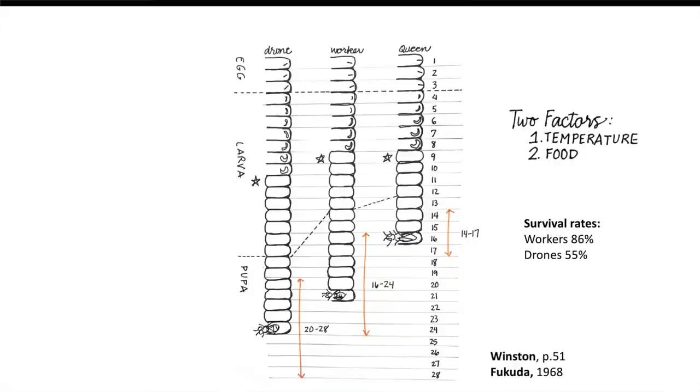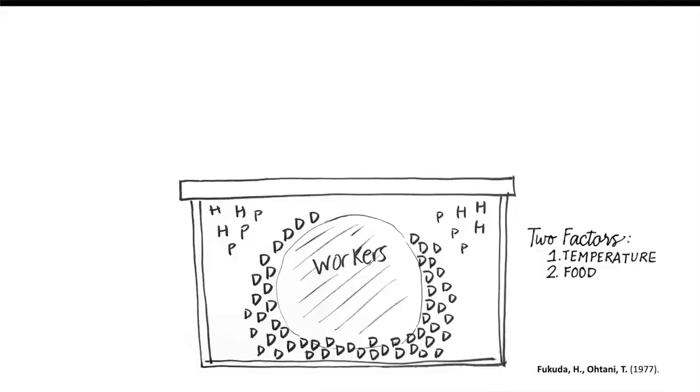And the survival rate for workers is about 86% of the eggs make it to adulthood, and for drones it's only 55%. And that probably has something to do with their placement in the nest. So if you take a frame and don't have foundation in it and put it in a hive and let the bees make their own comb, they're amazing little architects. And what they do is they build smaller cells in the middle, and that's where they raise their workers. And then around that, the cells get bigger and bigger, so they raise their drones sort of around the workers. And then they, of course, store their pollen and honey up in the corners.